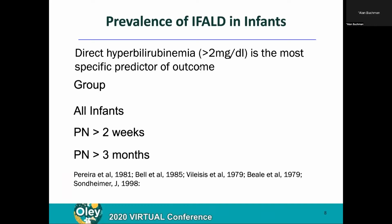But in any case, as you probably heard in the previous presentation, the prevalence of IFALD is much higher in infants, and really not just infants, it's really preterm infants than in older children or adults. And so I really tend to divide IFALD into two groups. Those who are preterm infants and everybody else. And the incidence may be as high in some studies as 65% in the preterm infants, although that incidence does seem to be decreasing. And of course, the longer that you're on parenteral nutrition, the more likely it is to develop.